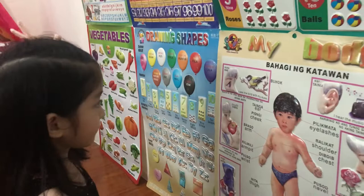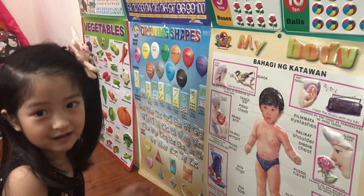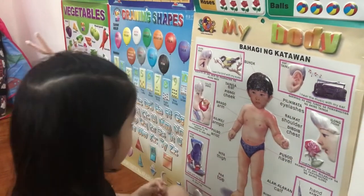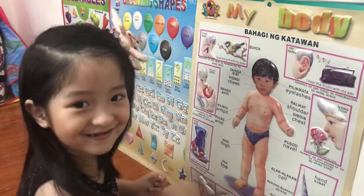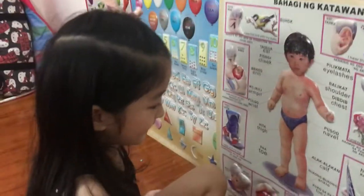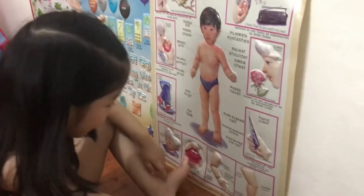Okay. Guys, teach po sa inyo ni Yasi kung ano ang body parts natin. Okay, where's the ears? Where's the eyes? Where's the nose? Where's the armpit? Kili-kili. Where's the knees? Where's the elbow? Elbow?